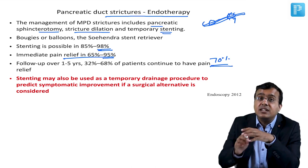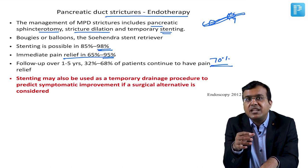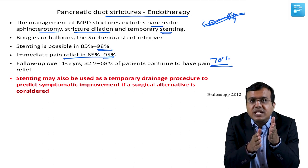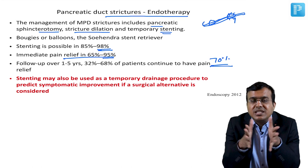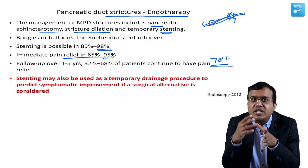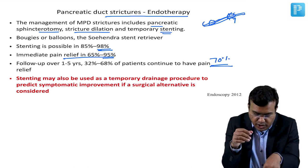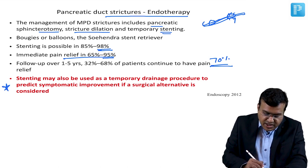Now why does just stenting not help? Because it's a fibrotic stricture. Chronic pancreatitis is an evolving disease. Over a period of time, whatever you dilate, you keep a stent, you remove the stent, again that stricture is going to recur. As soon as the stricture recurs, patient starts getting pain. That's why pancreatic duct stenting in the long run has not been shown to be very effective for relieving pain. This is one important point which you can understand.